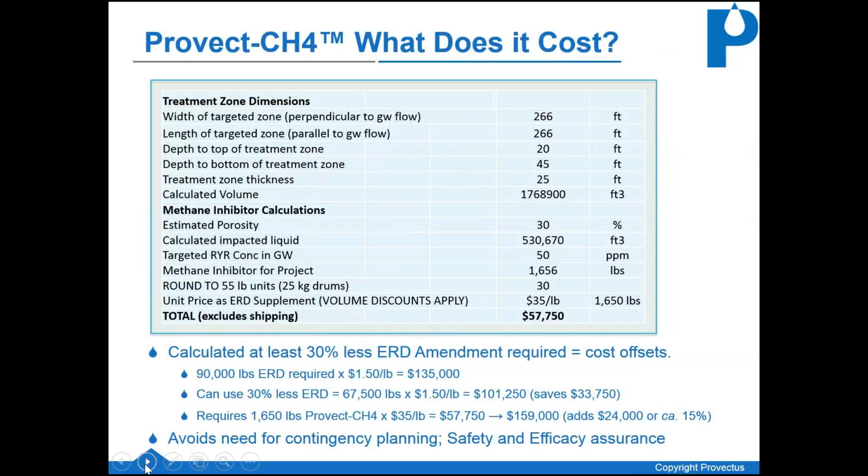Okay, so what does it cost? That's always a fair question, and it's an important one. This example is meant to show where we're adding the methane inhibitor alone, Provect-CH4, to, for example, a lecithin site or an oil site or a site where we just added carbon for a period of time when we have a methane problem and we're trying to control it.